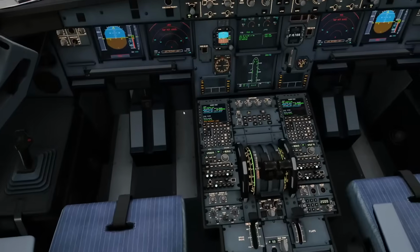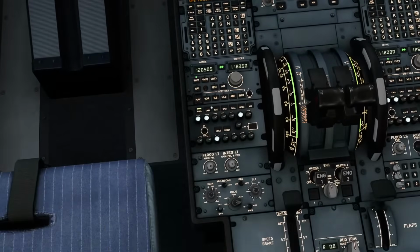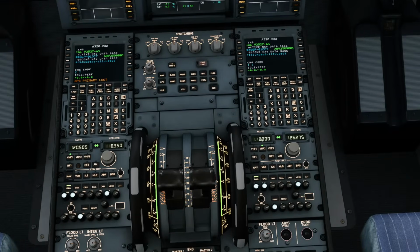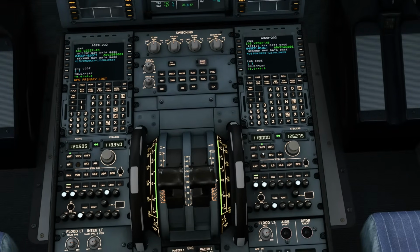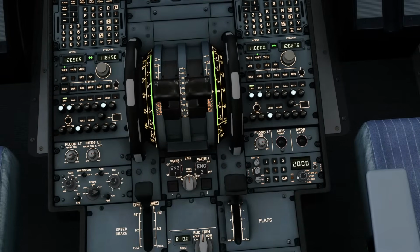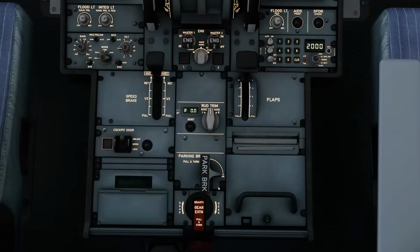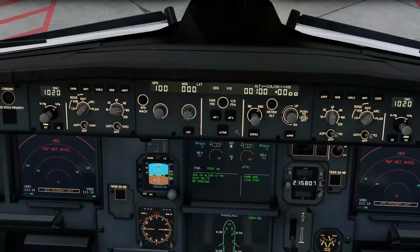Now, a quick check here. Again, we're going to make sure that the radios are on, and we have VHF 1 and 2 operational. The weather radar is off. Coming here to the first officer side, the radios are on. We have this on VHF 2, and the transponder is on standby. This is on auto, and everything is good here. And the alternate gear is stowed. So we are good here.